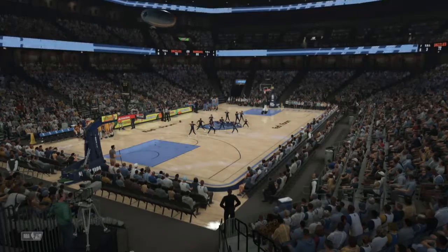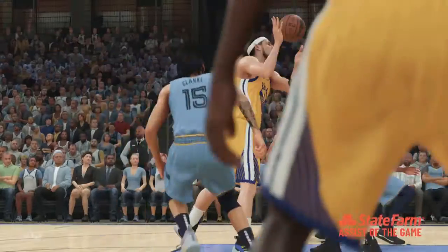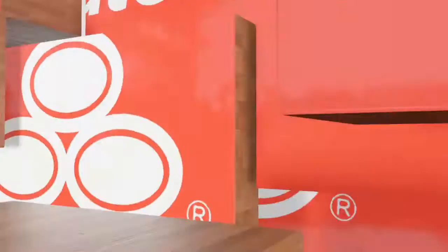And let's take this opportunity to show you our State Farm assist of the game. And from the two-guard spot, an unselfish play like this sets a fantastic tone. Even though the position is called shooting guard, passing is part of your responsibilities in today's game.